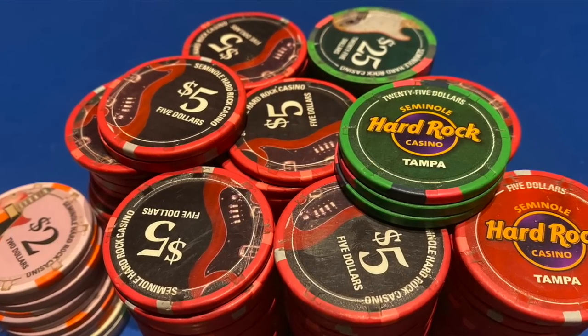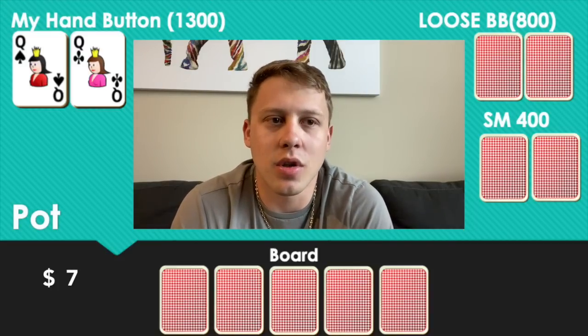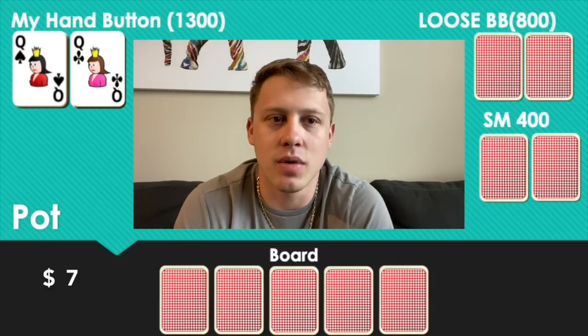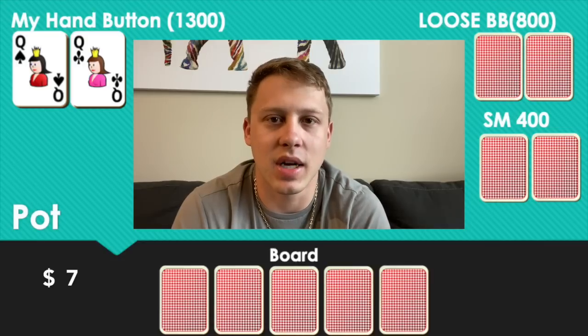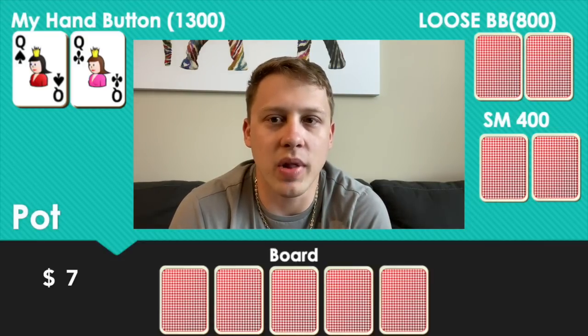The next 3 hands all occurred on the button. It's folded to me on the button, and I have 2 black queens. Okay, so like I've said, I've pretty much stolen the button every single time if it was folded to me, raising to 15 with king 3 suited, with queen 8 offsuit, and with a variety of holdings, just taking 7 bucks every lap. Well, on this button, I have pocket queens, 2 black queens.